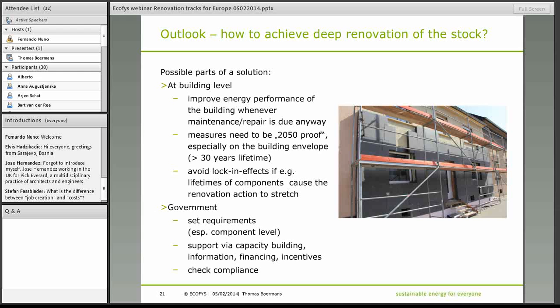This brings me to the last slide and kind of an outlook, because the question is now, when we see that there's a target for 2050 with this 90% reduction in CO2 emissions, we also see that there are tracks available that can reach it, and a deep renovation track, which seems to be a viable option. Then the question is how to get it really done, and that's not solved yet. So all the governments and actors are in discussion on how to make that happen. But I would like to introduce here some ideas of possible parts of the solution.